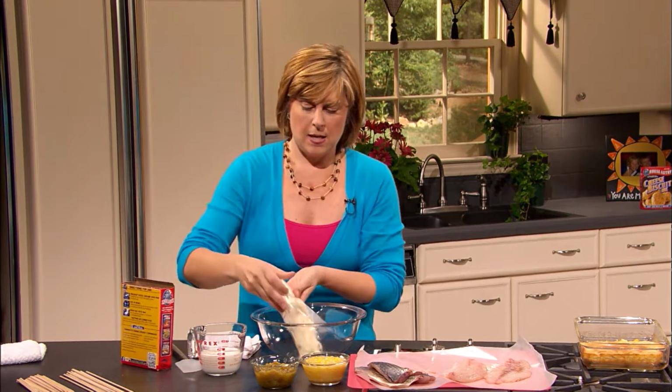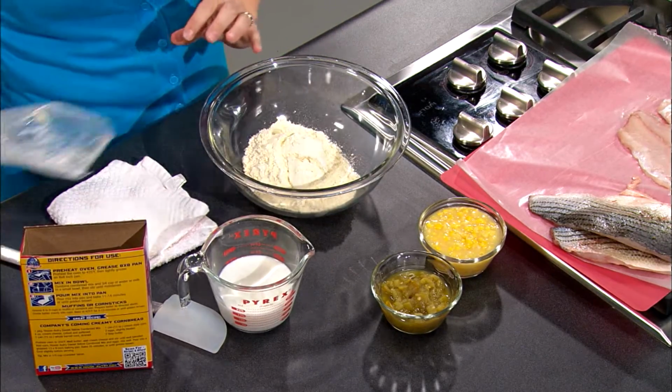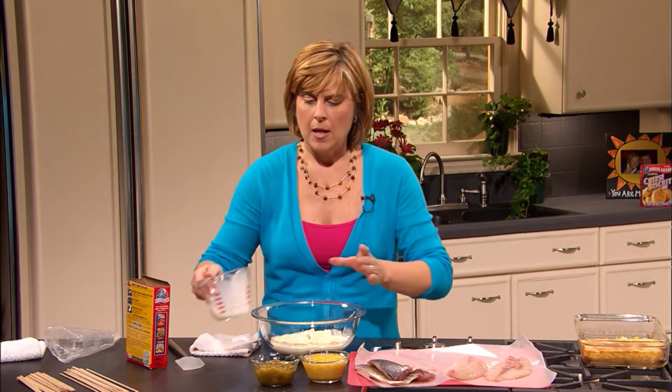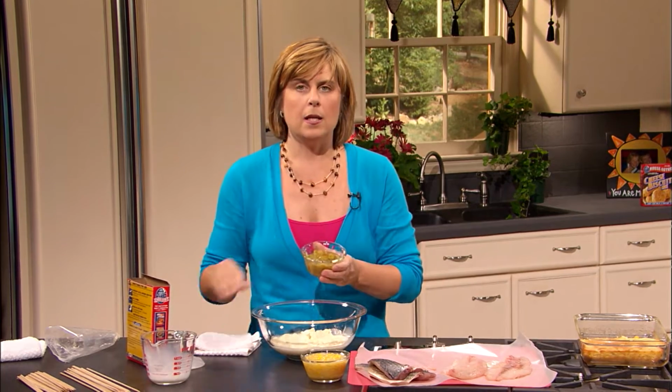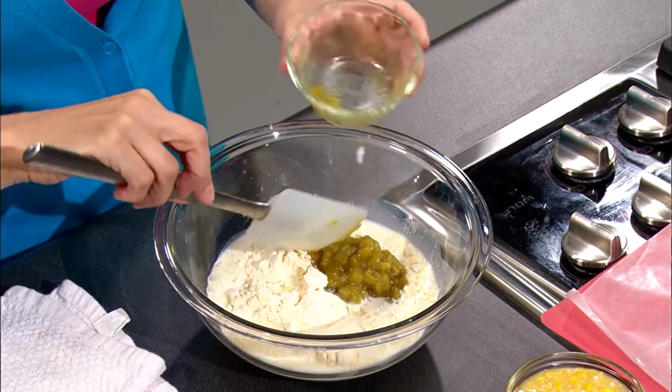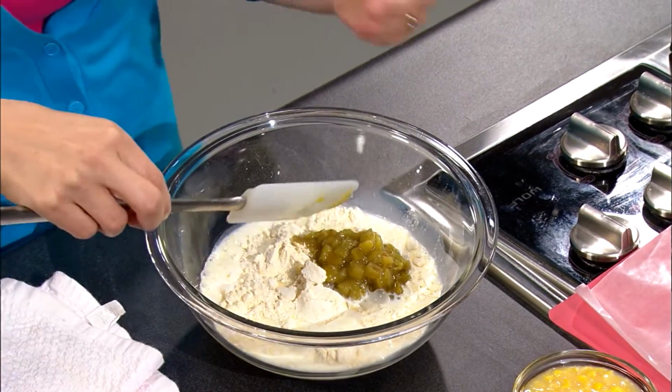We're going to place that in our bowl. Then we're going to add just a few additional ingredients. We're going to add some milk. We're going to add in some green chilies that are already chopped. You can buy these in the store, and they're not really spicy, they just add some great flavor.